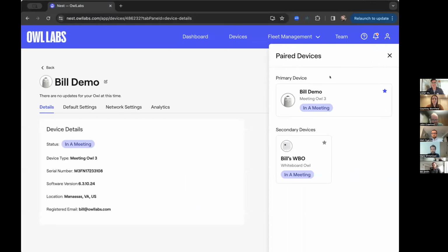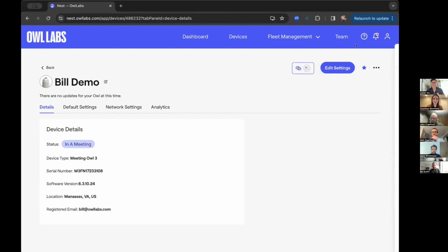This icon will open up this pop-out window that will show you which devices are in a pair, first off, and then which role they're each playing. So which one is primary and which one's secondary. Now that's helpful if someone comes to you as the IT admin with the question of which device do I plug into to run my meeting, or what device should the computer be plugged into. That's that primary device, so you can answer that there. You can see the status of the pairing remotely from the Nest.